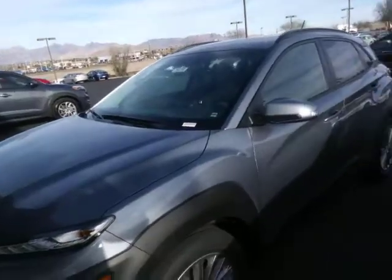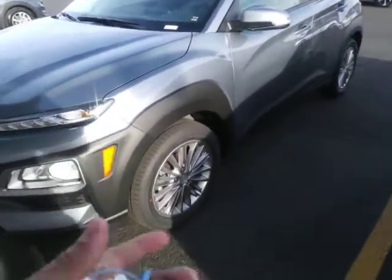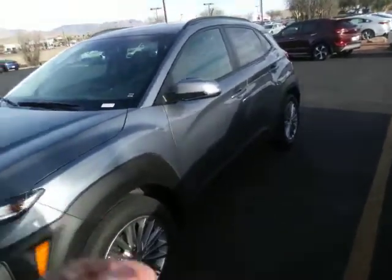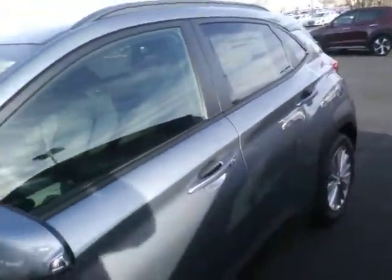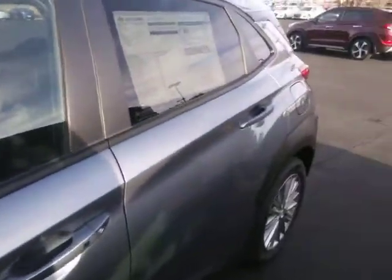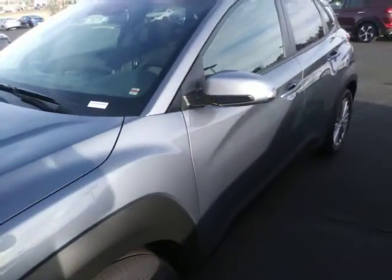This one's more of a basic model. Even though this one's just an SEL, you still get rims with it. Now you're gonna get the SE, SEL, and you're also gonna get the Ultimate, which is gonna come with the 1.6 all-wheel drive. I think it's gonna be interesting to see because I do want to see that comparison with the Outback, and I'll do a video on that when I get one.